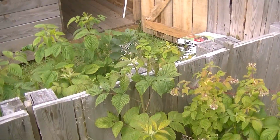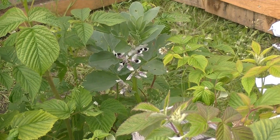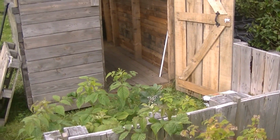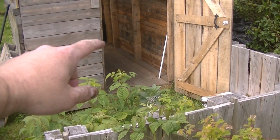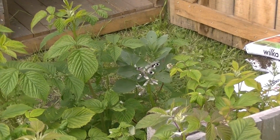Just noticed. Look at that, what's that doing in there? That is a broad bean. I reckon what I've done there, because there's my shed, I'll probably drop one in the shed or chuck one out of the shed or something like that, and it's grown itself there.